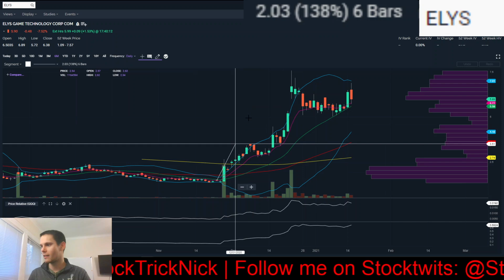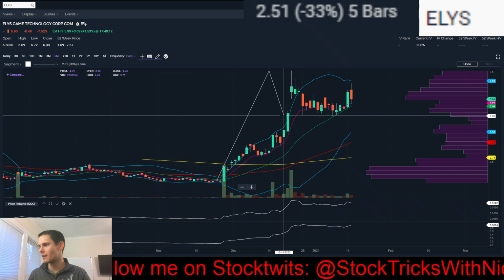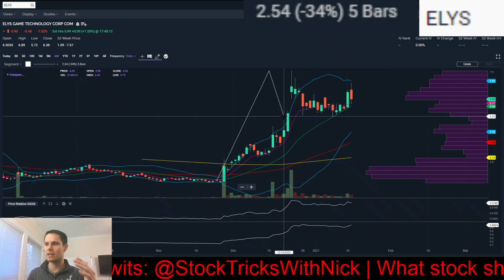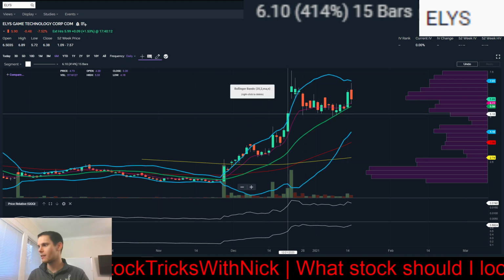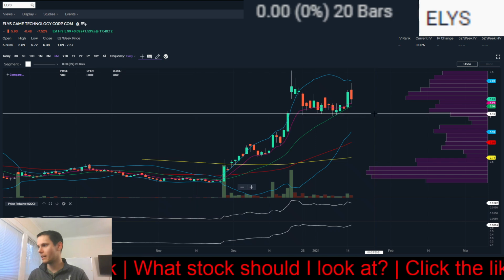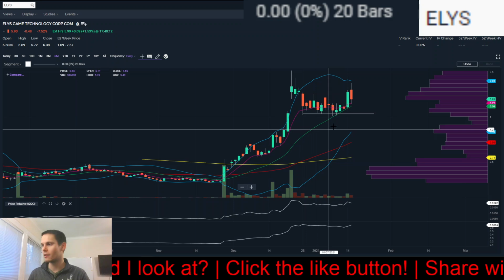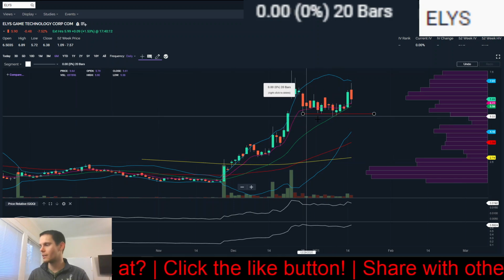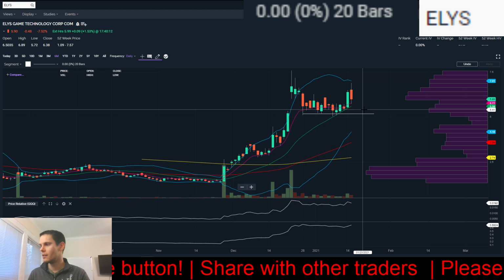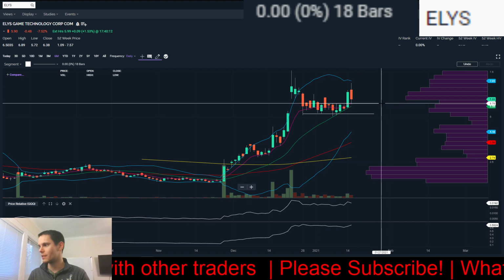It's not a high tight flag. Sorry, it ran up 414%, pulled back 34%, and undercut the previous pullback. So on the 8th, we undercut that previous low, knocking out a lot of stops through there. And then the 20-day simple moving average held very, very well on the way up, forming this nice pivot through here.